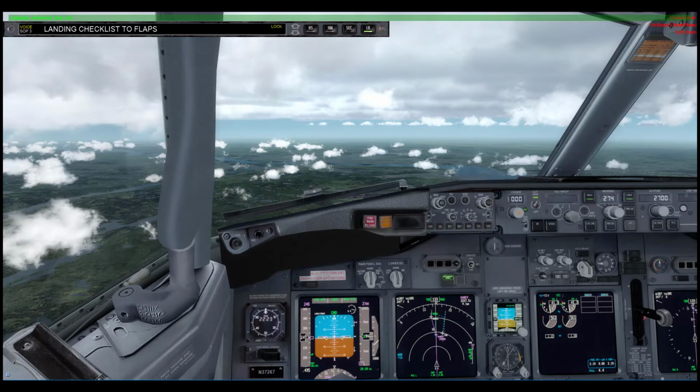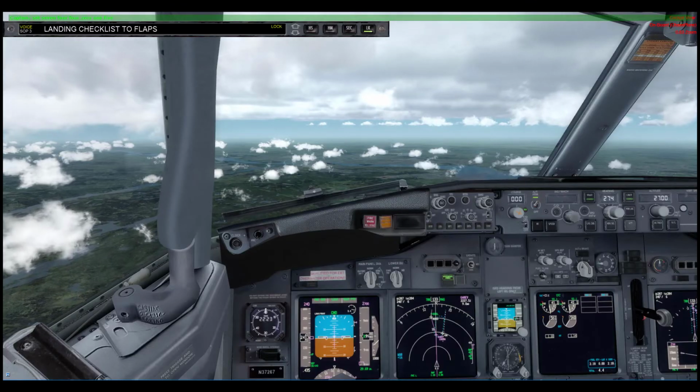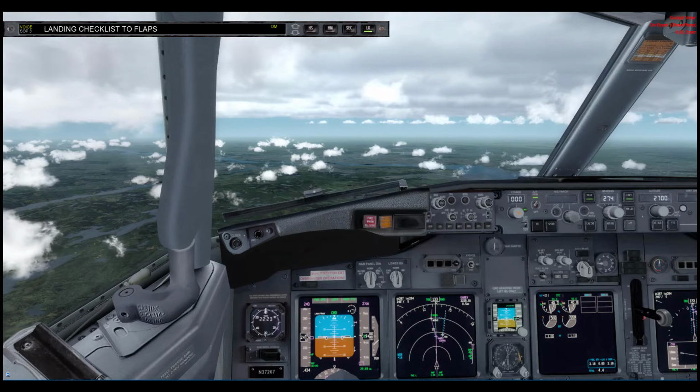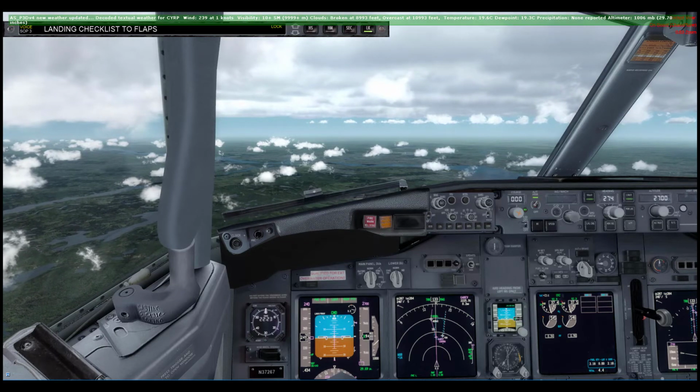Oh, we got a freeze. This tends to happen on approach. I'm gonna have to figure out why this happens. But it's gonna come back. Just don't touch nothing. There we go. Alright, so now I can let up the speed brake, because we have gotten under our 250 knots.